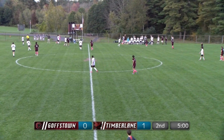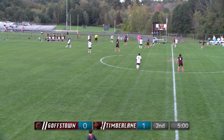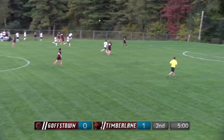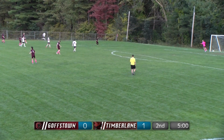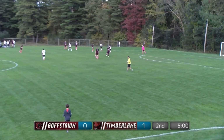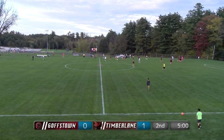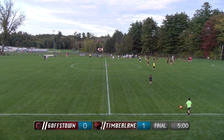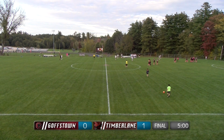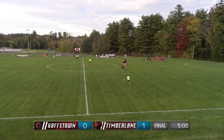Timberlane throw. They're counting down now. 3 seconds. And that's full time. Good news for Timberlane, their first win of the season on senior night. If you're going to do it, that's the night to do it. But Gostein will be disappointed with that result. So Timberlane win, 1-0.